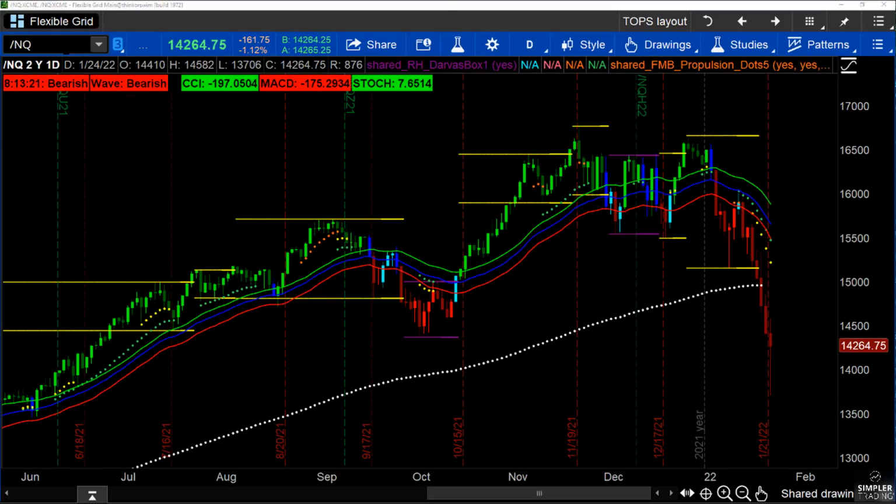So structure first, then strategy. Structure dictates strategy. In fact, structure dictates the strategy, and strategy dictates the indicators that we're going to use. And in this case, I'd love to see a short at the propulsion, maybe the automated Darvis, the support and resistance here of the Darvis, maybe even up into the wave. We'll see how high the rip, if at all, is.